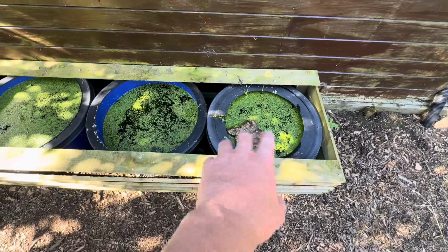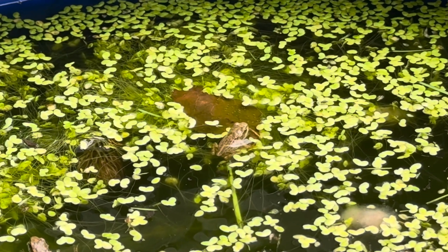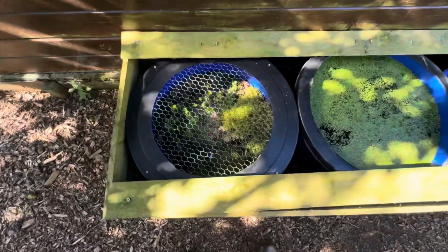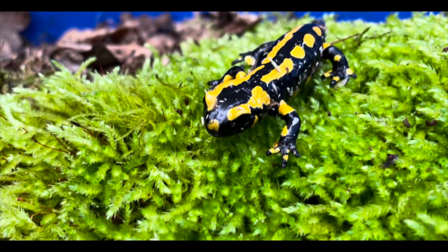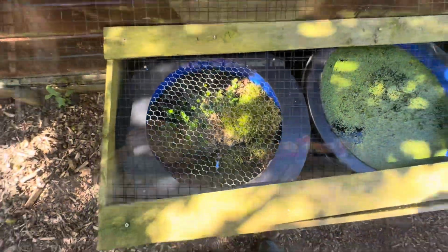So most of my frog tadpoles have metamorphosed. Oscar, our weekend lad, he's been netting them out and releasing them in the pond. In here, the fire salamanders, well, I've seen them out once on a really rainy day. Of course, they're very nocturnal. They looked good when I last saw them. Let's hope they're still thriving.